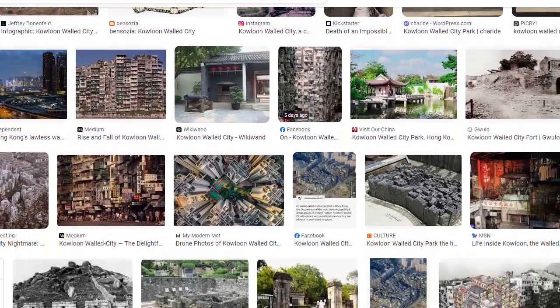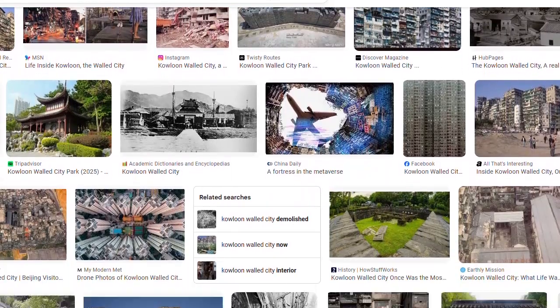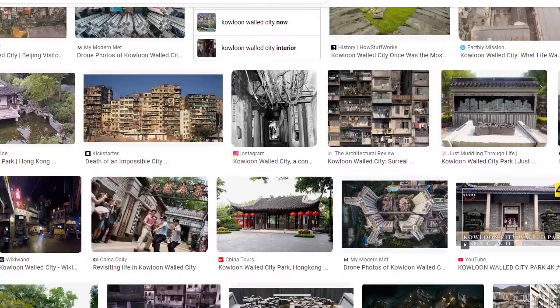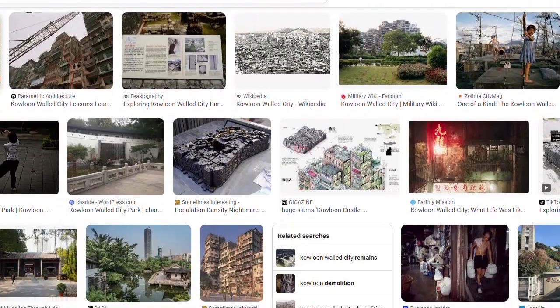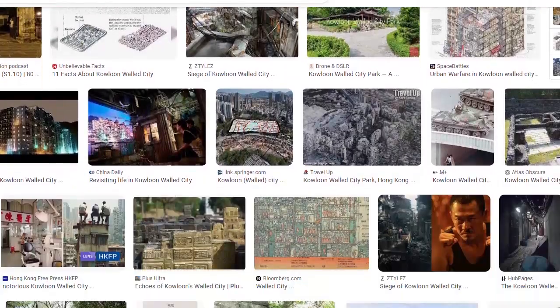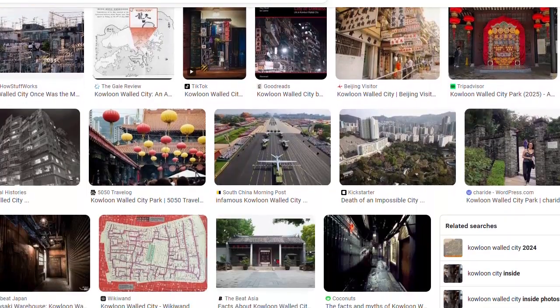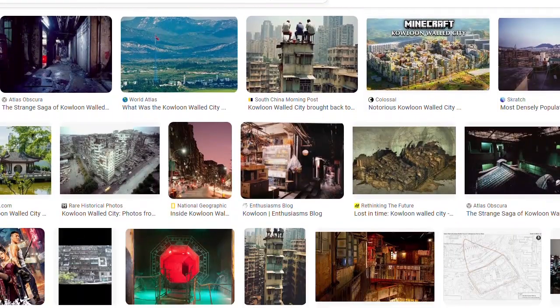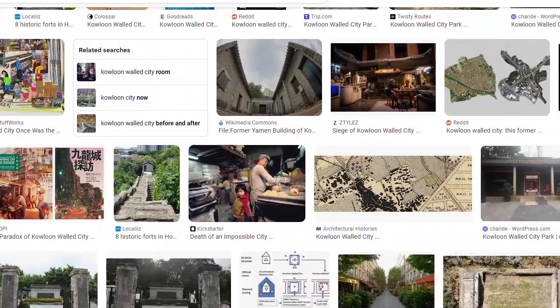The site began as a salt trade garrison during the Song dynasty between 960 and 1279. It was later fortified under the Qing dynasty to defend against British encroachment. It became a walled fort in 1847 when the Chinese built a stone wall around the site, complete with a yamen, an administrative office, watchtowers, and gates, forming the official Kowloon Walled City.